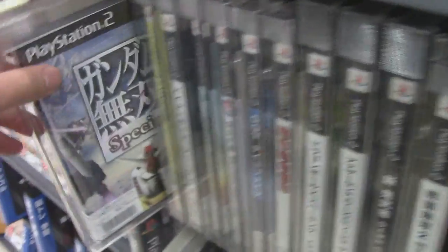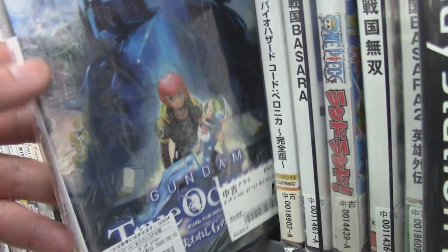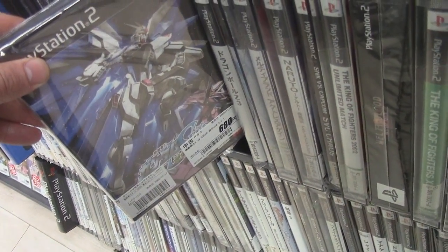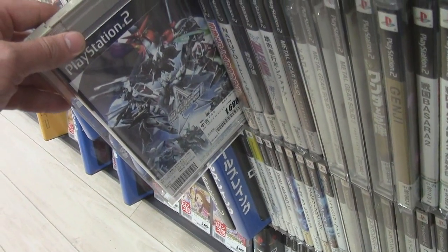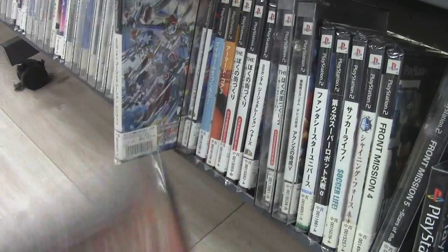Looking back at PS2 here, Muso Special there, 1,500 yen. That's still always a classic. Now this is a game I've never seen actually. True Odyssey for 1,000 yen for the PS2. Looks sort of interesting, I suppose. Lots of Muso variations here. We've got Gundam Seed versus Zaft. This is before they went to the proper one, number 2. But look at this. Another Century Episode 3, 1,780 yen there for the PS2, compared to what we saw for the PS3. Zeonic Front, always a classic, at a disposable price of 280 yen.